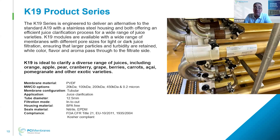If you're using a competitor's module right now, this module comes in 10 and 12 feet long, and it's a direct replacement. So there's no modification to the system needed whatsoever. In some cases, we have people that use our A product line. We'll talk about the A product line in a little while, but there you're able to remove the core. Here with the K19, you replace the whole module.